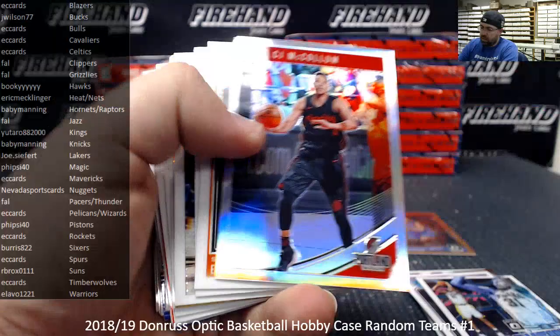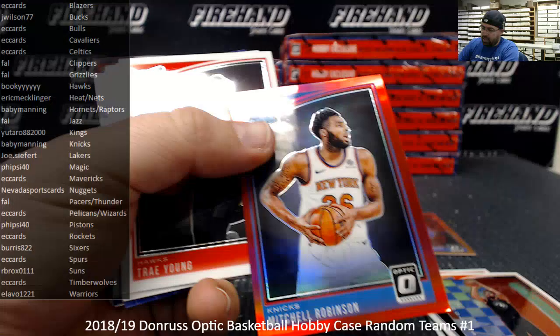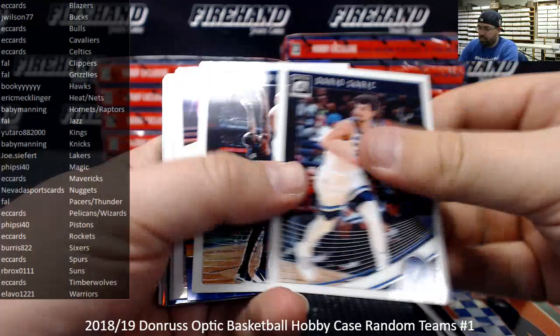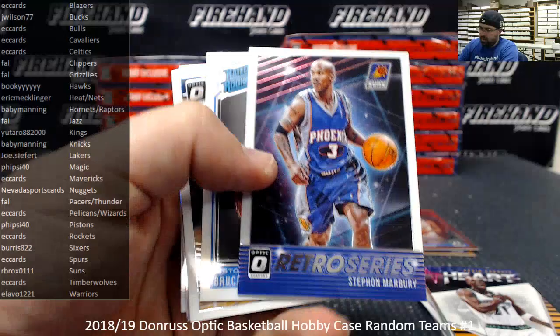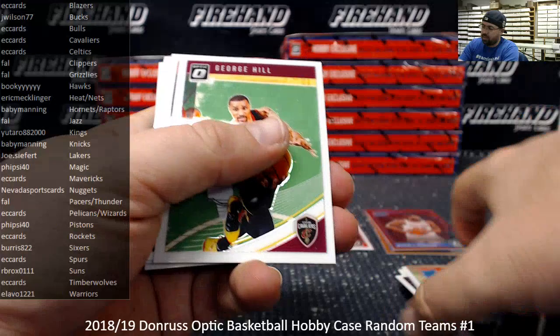CJ McCollum, Silver, Elie Okobo. Got an All-Stars Silver Prism of Karl-Anthony Towns. Got a Red Rated Rookies Mitchell Robinson, New York Knicks, serial numbered 75 of 99. Got a Trae Young base rookie. Kevin Garnett, All Heart. Stephon Marbury, Bruce Brown, Anfernee Simons, Silver. Like I said, for this box, I'm just going to sleeve the colors on rookies, unless, of course, it's a big name.